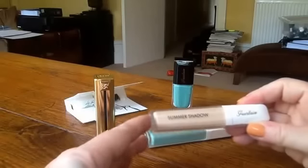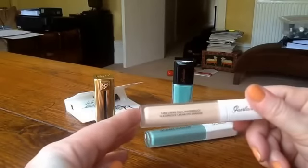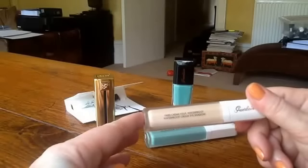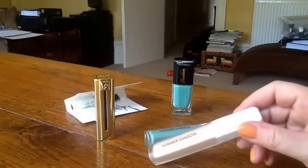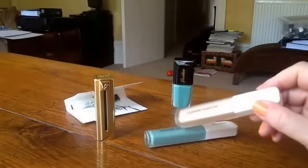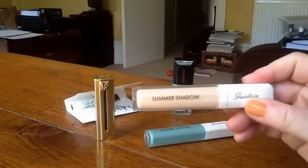And then the other colour that I actually had to go somewhere else for, it had sold out in the initial store I went to very quickly, is this white colour. Now, I'm not sure what that's actually called. This one is Blue Ocean, like the nail polish, and this one is White Sand. I'm just looking at the boxes.